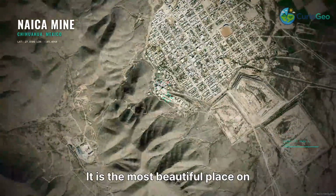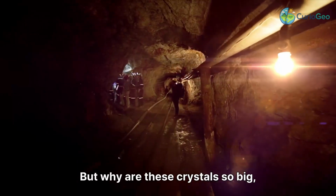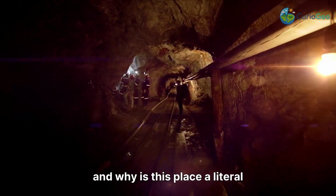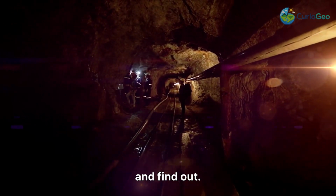It is the most beautiful place on Earth that wants you dead immediately. But why are these crystals so big? And why is this place a literal pressure cooker? Let's descend 300 meters below the surface and find out.